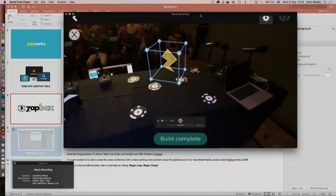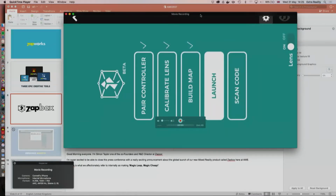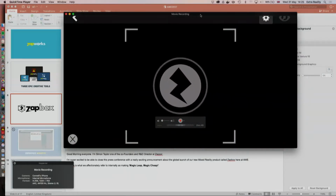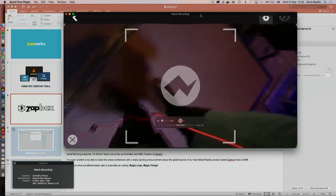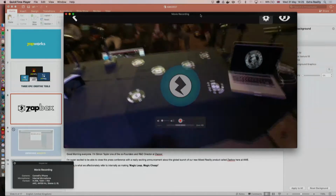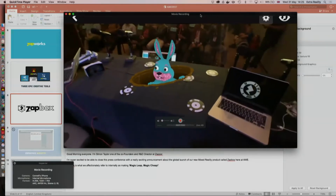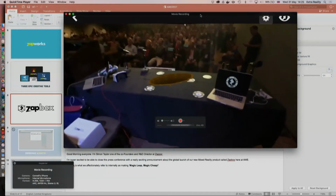So then the next thing we'll do is look at some actual content. So all this content is published using ZapWorks, our studio tool. ZapWorks works by, when you publish it, giving you a code, which Simon's going to show. That code is unique to your content, so you can then just go straight ahead and scan that in ZapBox. And it will download the content and then bring it into your world. So in this case, we have a little bunny popping out of the space.